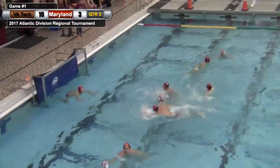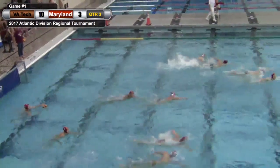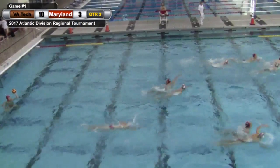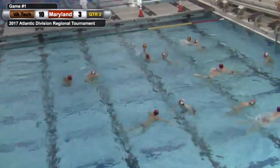Now from the top of the 5-meter area. And it's going to be Virginia Tech possession, going left to right. As that looks like that was a foul against Maryland, as we are in the first minute of the second half. Again, 7-minute quarters. We'll have 4 in regulation.